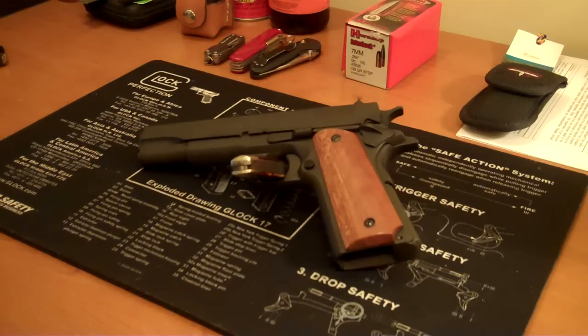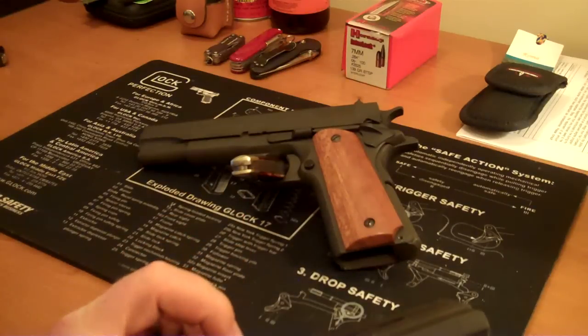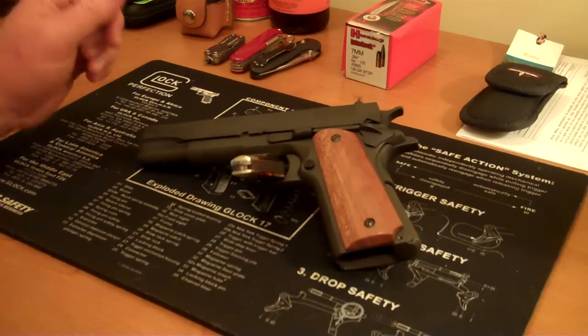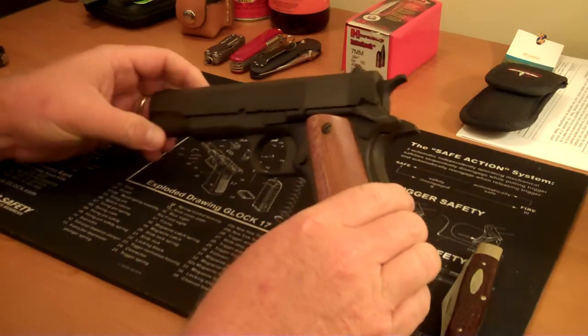And just to let you know what I've been carrying today, and for the past couple of days, is the Kel-Tec PF9. So you get an idea of what I carry on a day-to-day basis. A lot of my videos have started to feature that, just to give an idea of what I tote around. So with that being said, let's talk about the Rock Island 1911.